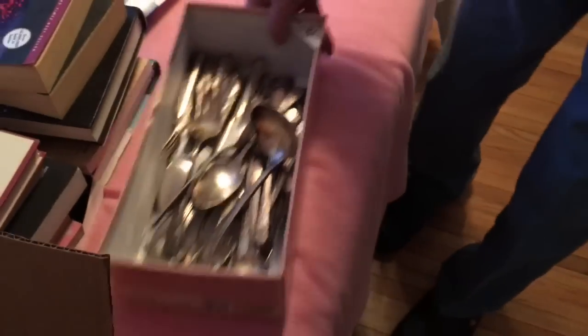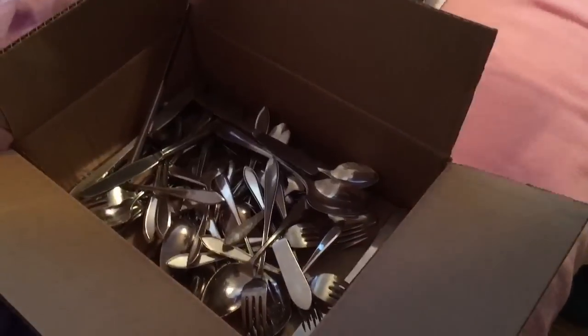The books were free. And then two sets of flatware. And it's your favorite, right, Dad? Because you get to clean the flatware. Oh boy, that's a mess right there. I know. That is a mess. Silver polish, she'll clean it up. So I got two sets of flatware.